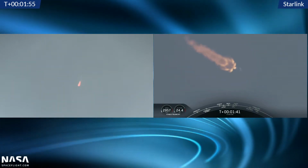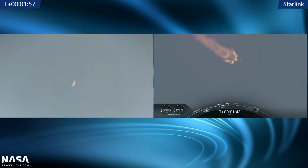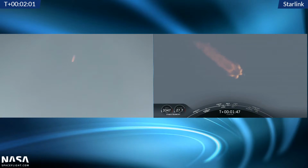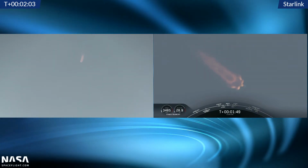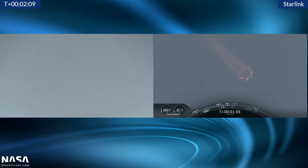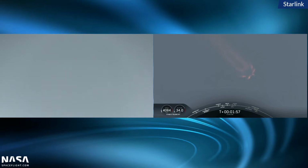So on one side, you are looking at live views from the Falcon 9. On the other, you are looking at the NASA Spaceflight Long-Range Tracking Camera located with me down here at the press site. All right, and I have lost it in the camera.